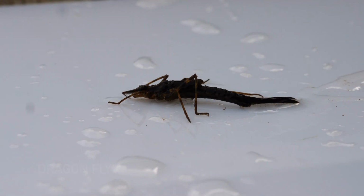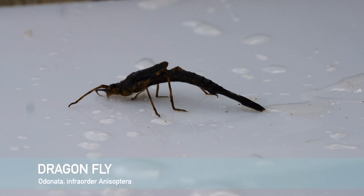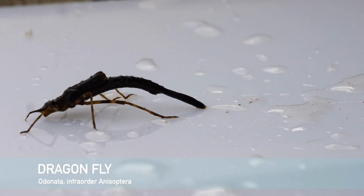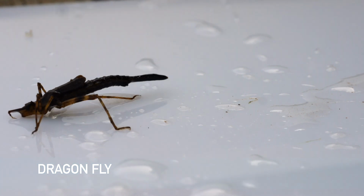The dragonfly nymph then, it reminds me of the creature in the films Aliens. It is a huge beast, and it must make a fantastic meal for trout.